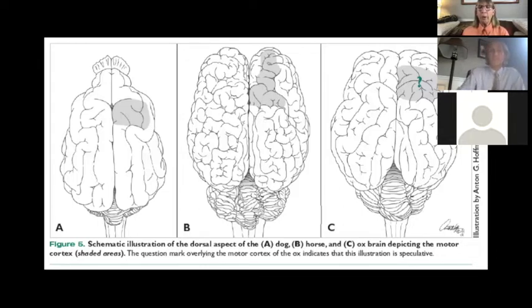So what part of the brain is that reptilian sort of survival part of the brain? It's largely the brain stem up into the limbic system.